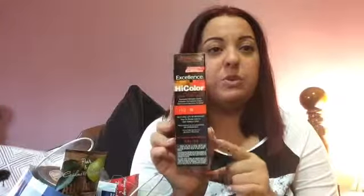So I do use the hair color from Sally's Beauty Supply. They're really affordable. They're maybe $7. They're under $10, so they are very affordable for you guys to pick up.